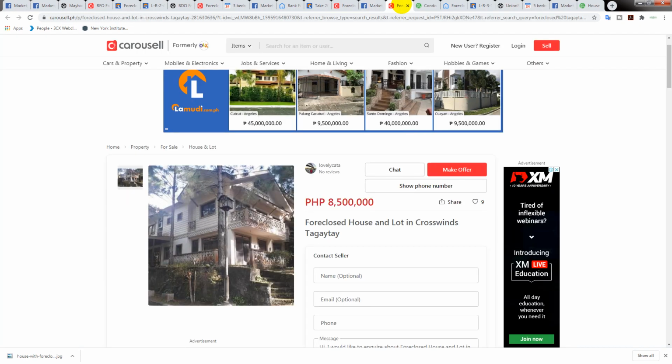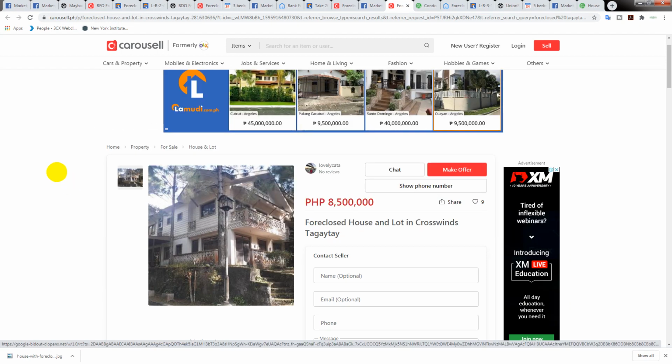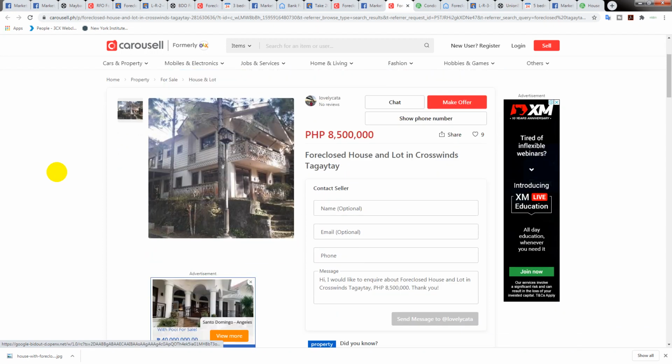I haven't seen that price per square meter, 16,000 peso per square meter, on the Property Club. If you go through my videos, I've never had a price per square meter that low. That's amazing. Okay, so the next one is this property.